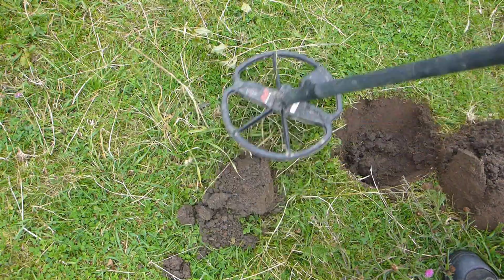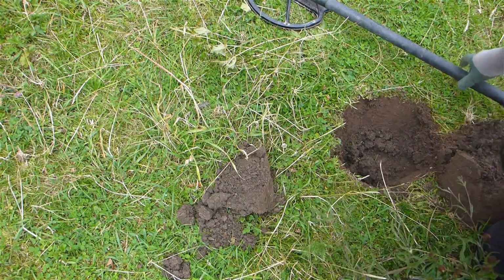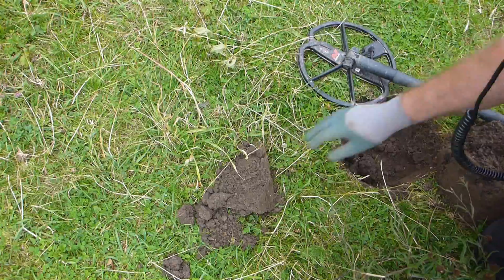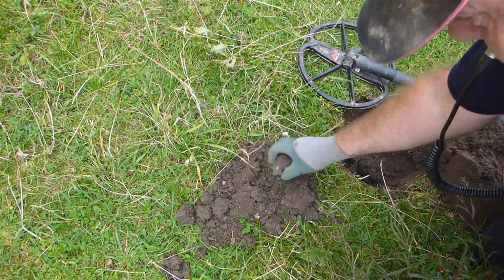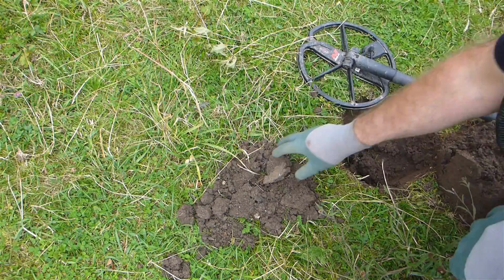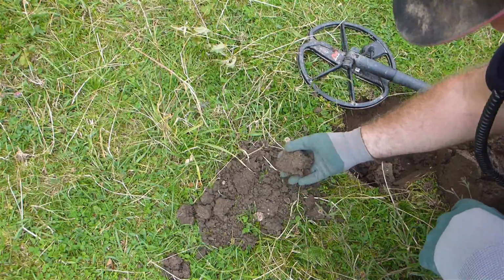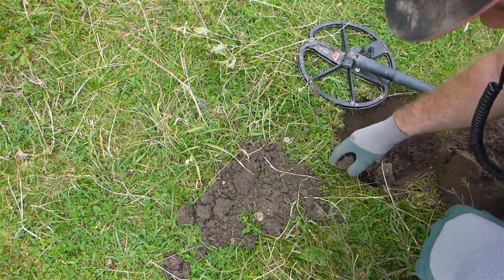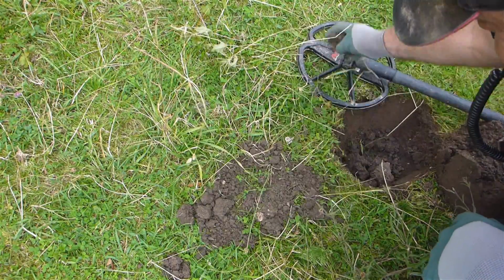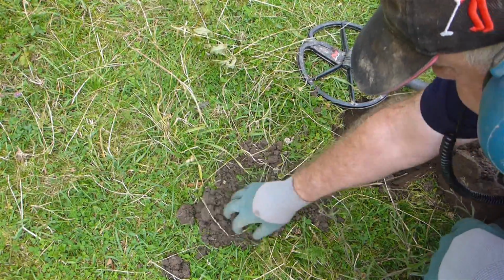Well guys, good banging signal from about 7 inches down. It's one of the rarer banging signals I've had today. And lots of silver paper and lots of foil and things. Also, as I found out, in the 1960s the landowner's dad's caravan burned down. And we found lots of molten aluminium. I don't know what that was all from.